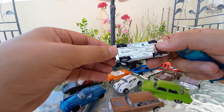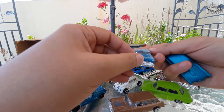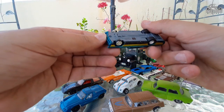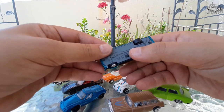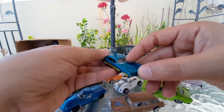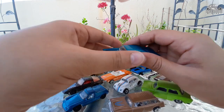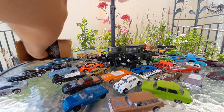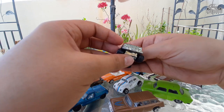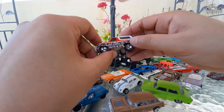Again, Racing Champion Buick, beautiful condition. This is the engine. Here we have also Racing Champion Pontiac GTO 66. Let us open it and see the engine. Yeah, beautiful. I have here one Hot Wheel of 1980. Oh, see the motor.